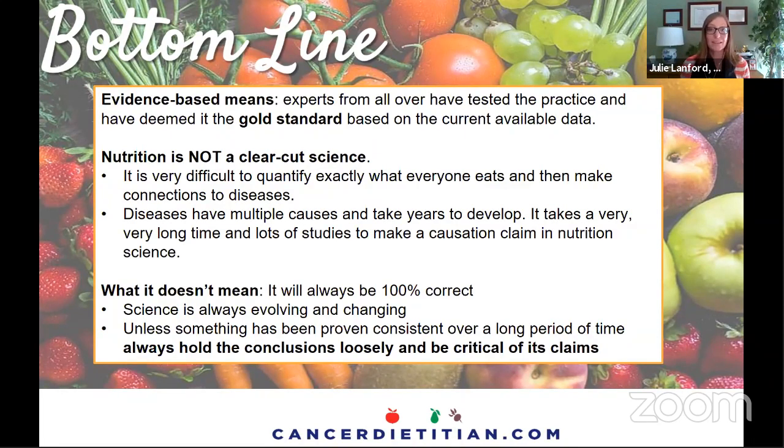So what it doesn't mean when something says it's evidence-based, it doesn't mean that it's always 100% correct. So science is always evolving and changing, and I'm sorry, I know that's kind of annoying, but we're all in the process. I think over our lives, we learn new things with time, right? And so that's the purpose of science, is to really kind of get down there, do some testing, test the theories, gather the data, and then if we see that something that we thought was true before maybe is showing a little different outcome, we figure that out and we change.